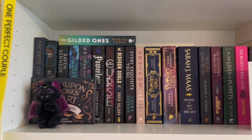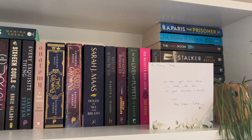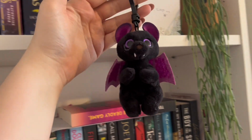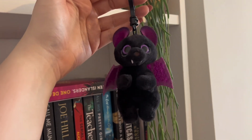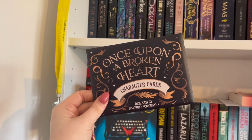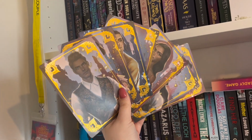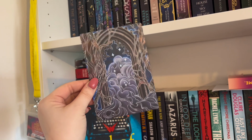But starting off on the top row, we do actually have a lot of fantasy before we get into the thrillers, so we'll start there. Move this little guy first, and me and Dan got him from the Amsterdam Dungeons. And these, which are the Once Upon a Broken Heart character cards. I got these in a Fairy Loot subscription, and they are stunning, including the back art.